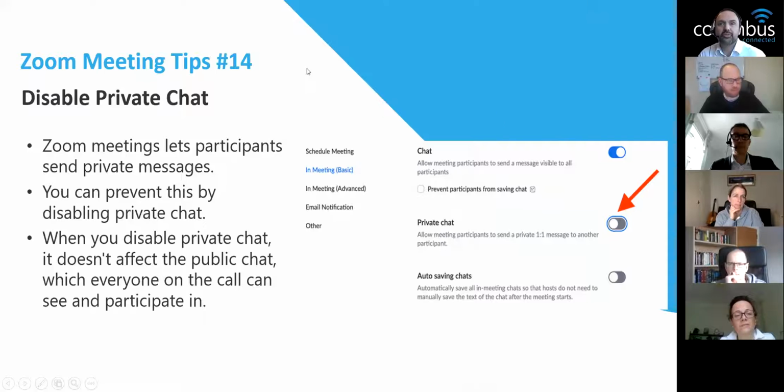You can also disable private chat. Now, this is a feature where within Zoom, within your chat, you can send a message to everybody, but you can also send a private chat to individuals within the chat service. Now, you can disable this. So if there is somebody harassing someone in a public event, for instance, via private messaging, it's something that can be disabled, or something you might want to consider. You can do it so a participant can only message everyone rather than an individual. Again, that setting can be found in your meeting settings via the web portal, and it's definitely something that you should consider as well.